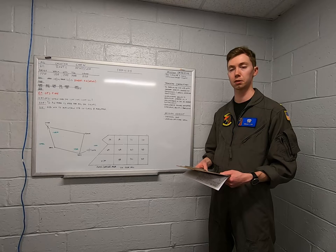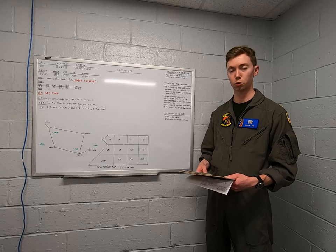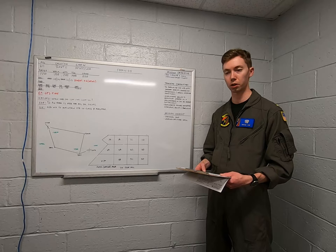Once we're ready to exit the working area, we'll coordinate our exit with Pensacola approach on button 5, plan on requesting flight plan route Mobile Regional. Exiting the area, we'll ensure that we reset the bingo bug to a Joker fuel of 1.4 over at Mobile Regional. Any questions on TAC admin?